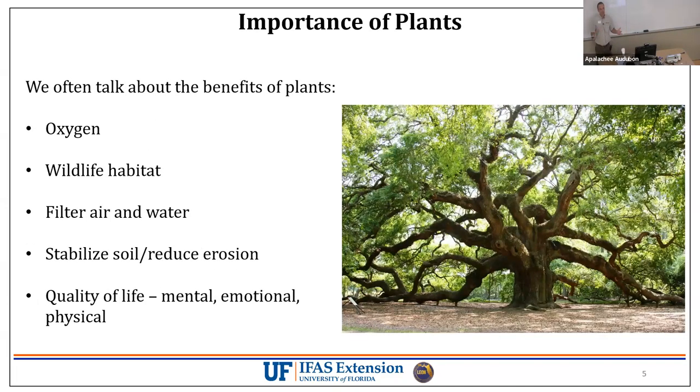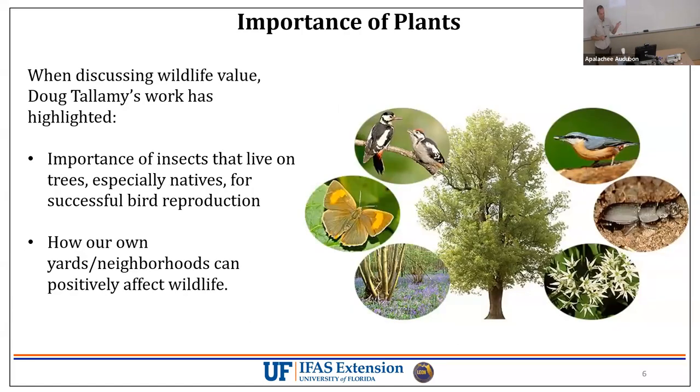So again, we often talk about trees as being very, very important, and we always think about live plants typically, right? And for all these reasons: oxygen, pretty important for us, wildlife habitat, we're going to talk about that a little bit more. Plants filter air and water for us. They stabilize the soil, they reduce erosion, and then there's all those quality of life benefits that we get from having a beautiful landscape, right? So even your landscape, but also driving around beautiful Tallahassee, it's a nice place, right? If anyone's lived down in South Florida or some big city, and then they come here, you can tell that quality of life benefit, just the mental benefit of being around so many plants. It's good for us, right? So lots of good benefits about plants. But well, we'll get to the dead ones in a little bit.